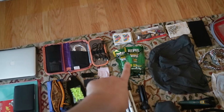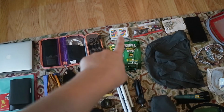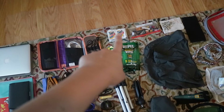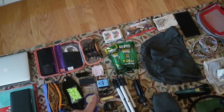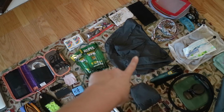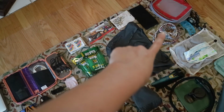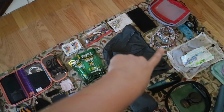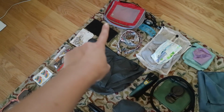Bug repellent wipes so they can get through the airport, so I don't have to immediately go buy bug spray. Shout wipes for when I inevitably spill something on my shirt. Sewing kit. These are extra fuses for my power converter. Crossbody bag. It's a big bag, but it folds up really small. This is a belt that goes with my scarf when I am doing certain dress looks. This is a little pouch that my oils will go in when I get through security.